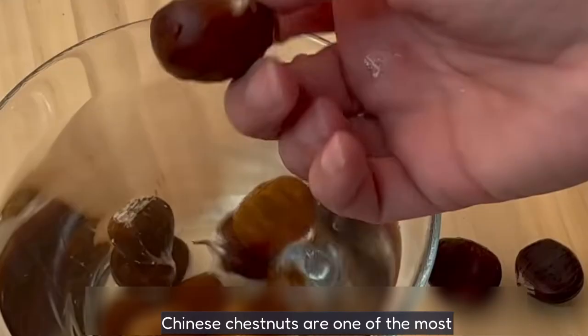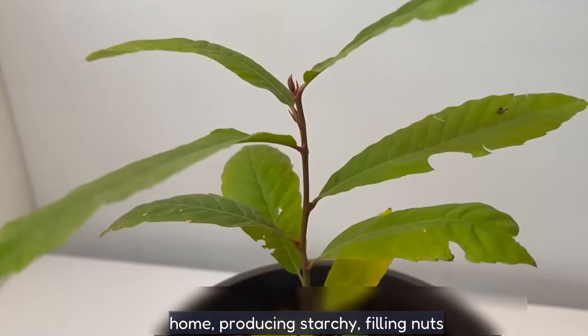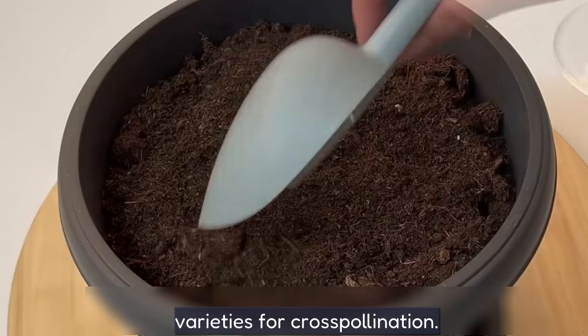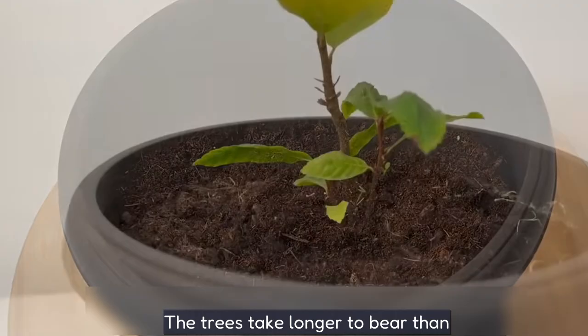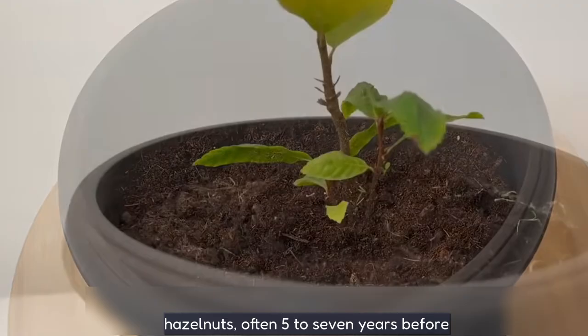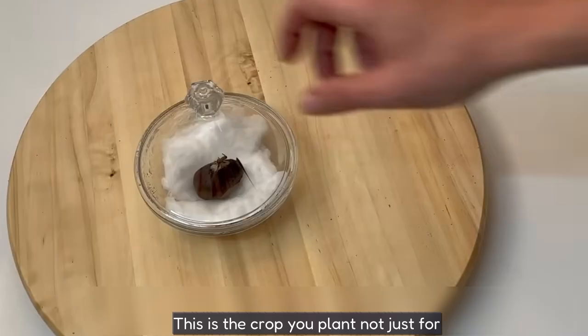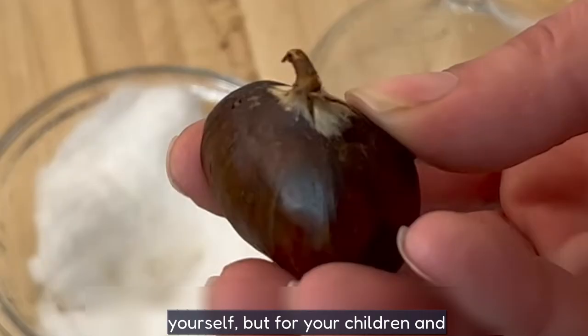Chinese chestnuts are one of the most calorie-dense foods you can grow at home, producing starchy, filling nuts that can be roasted, boiled, dried, or ground into flour. Plant in full sun with well-drained, slightly acidic soil, and include at least 2 different varieties for cross-pollination. The trees take longer to bear than hazelnuts, often 5 to 7 years before meaningful harvests, but a mature chestnut tree can produce over 50 pounds of nuts annually for generations. This is the crop you plant not just for yourself, but for your children and grandchildren.